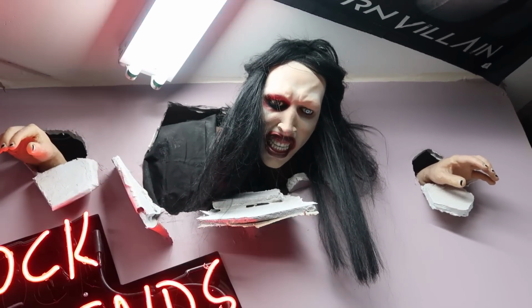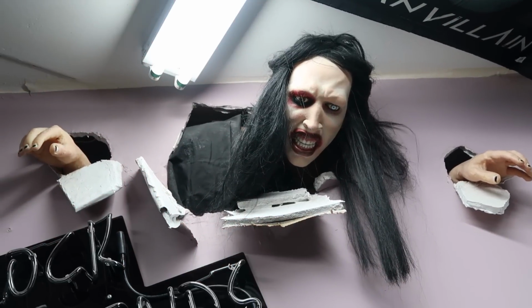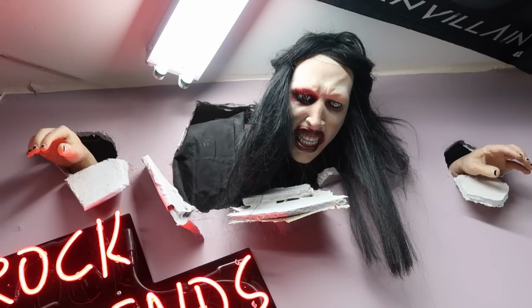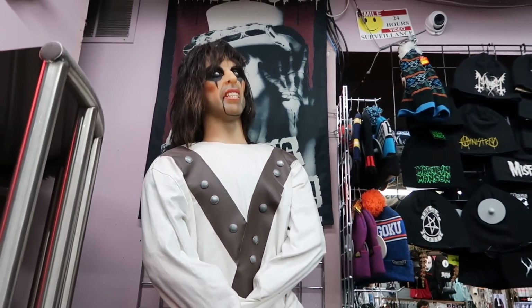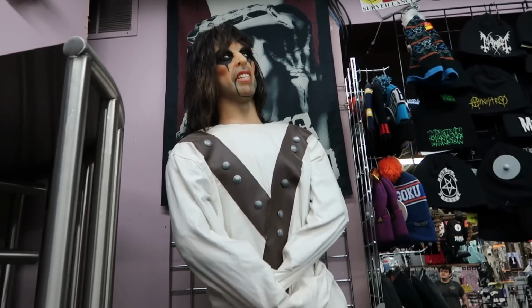So you're walking through the wax museum, all the different wax figures completely static, and then all of a sudden, Marilyn Manson, of all people, pops up and starts moving. It's truly horrifying. It's one of the truest scares I've ever had in my life. And then Mr. Alice Cooper right there, and it looks like he's wearing some sort of straitjacket. That was definitely a blast from the past for me.